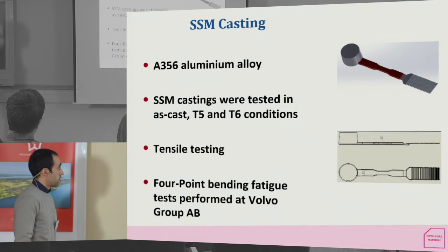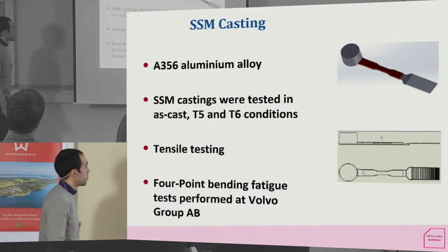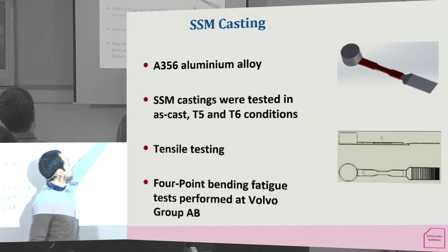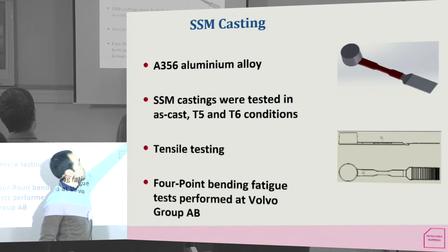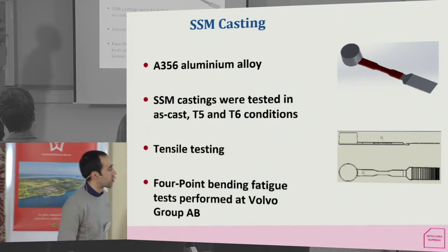In this project, semi-solid casting was produced with A356 aluminum alloy. You can see an image here of the casting. Here is the biscuit, the vent, and the flow. The piece that we are interested in is the one that is red wine colored.